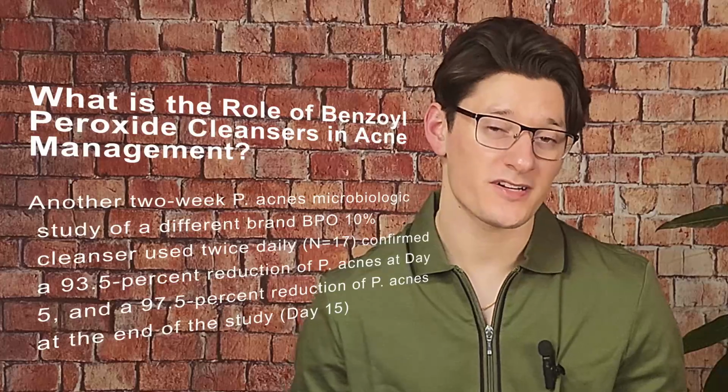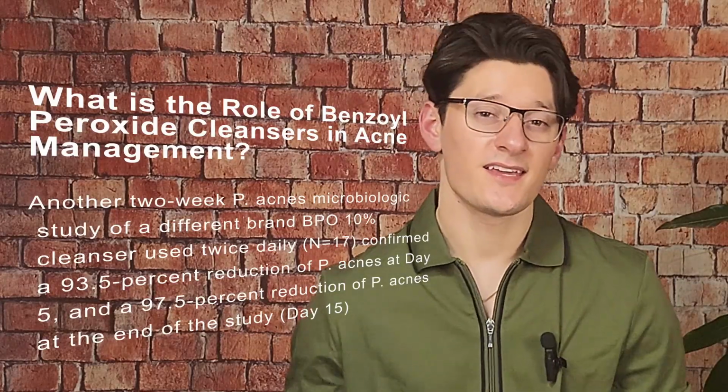Benzoyl peroxide is a powerful ingredient well known for its ability to kill acne-causing bacteria on the surface of the skin. In fact, there was even a study that showed that a 10% benzoyl peroxide wash used twice a day can kill 93.5% of acne-causing bacteria after only 5 days of use. And it can kill up to 97.5% of acne-causing bacteria after 15 days of use. So it's a very effective acne treatment. However, there are a few downsides to it.